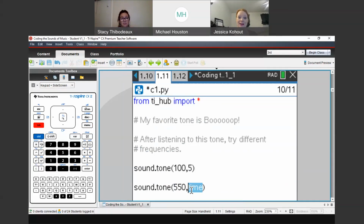I don't let my students do 100 seconds because that's really a long time. So I tell them 1 second at max, especially when we're playing around. And tab is our friend in Python because it gives us over to the next. So that's literally how you can program in Python with sound.tone.